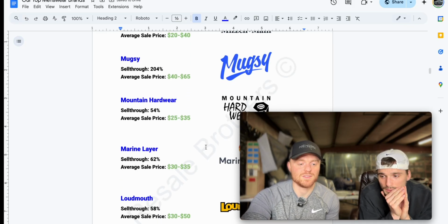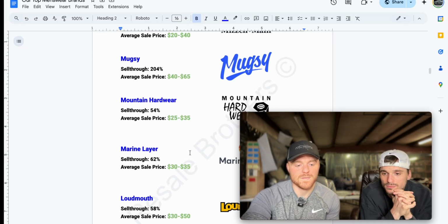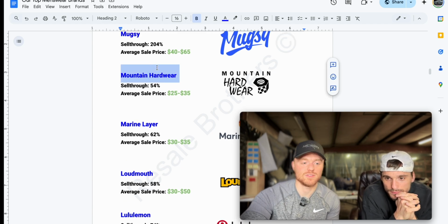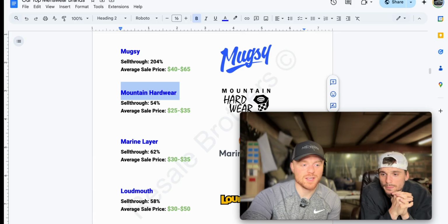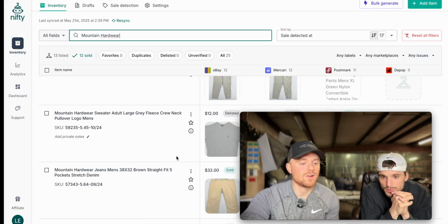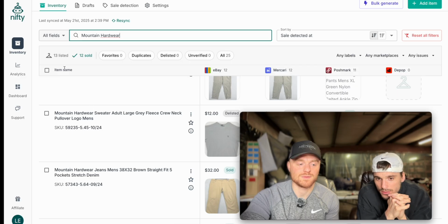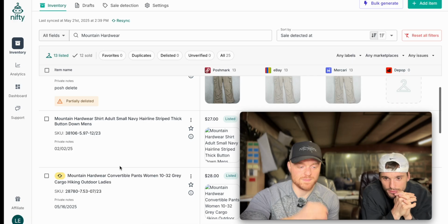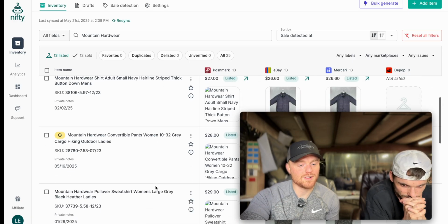Mugsy. Mugsy's really good. We haven't found a ton of Mugsy though. Yeah, we'll skip that. Mountain Hardwear is good. We have found Mugsy though, so if you're wondering, are these brands findable? Yes. Mugsy jeans. We have found Mugsy. Mountain Hardwear. Oh, click on listed. That's not good. We're back in the positive. Barely.